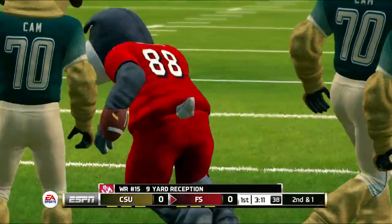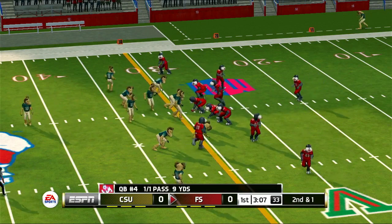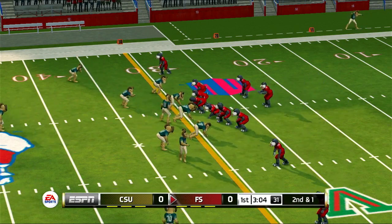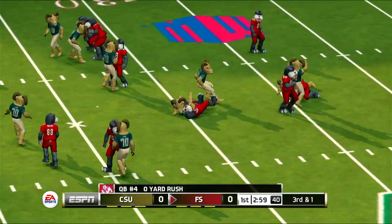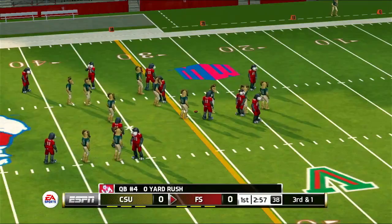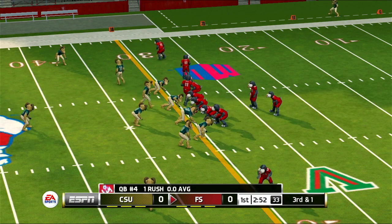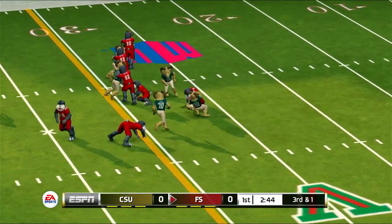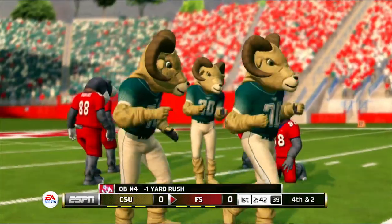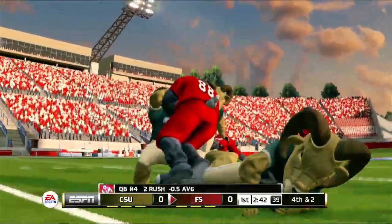Hits him hard at the 29-yard line. He makes it out to maybe the 29-yard line. They'll spread the field with five wide. Here we go. Wrestle him down in the backfield. Good job by the defense to overpower the offensive line and drop the back for a loss.